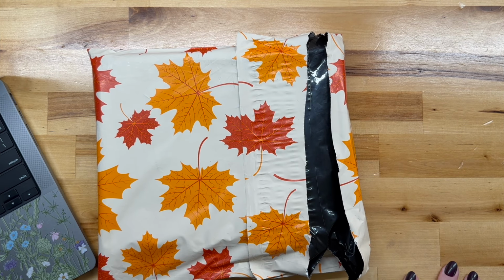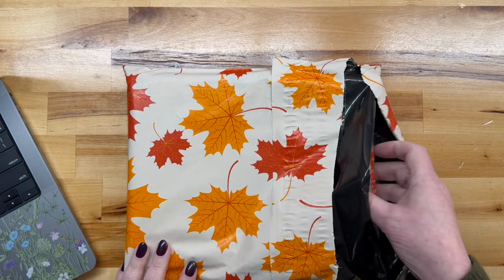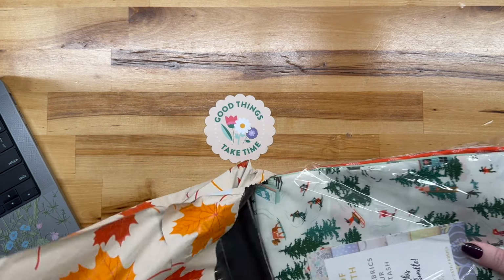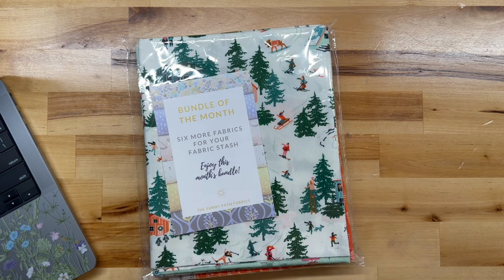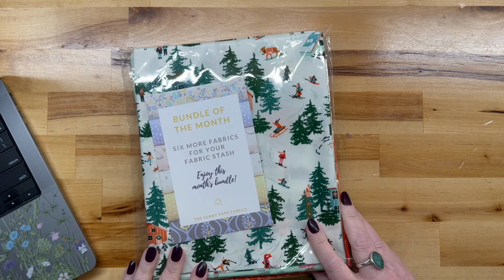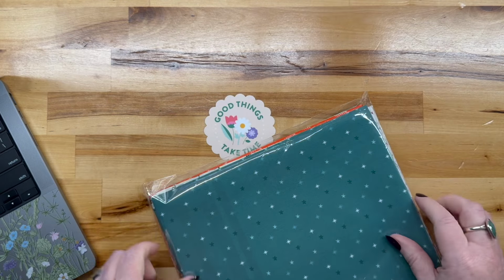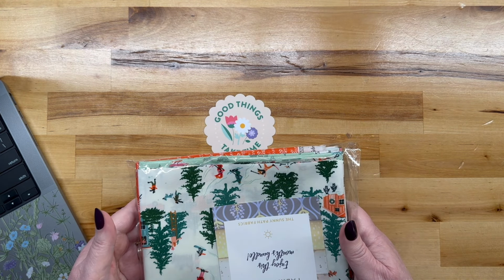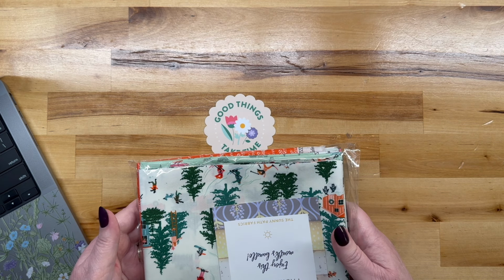All right, this is from Etsy. It is from a shop called the Sunny Path Fabrics, and it is the bundle of the month. It's $47.45, I would imagine, plus shipping, and it came in this little fall. I'm not sure how many there are, but we will find out. So, six, and I got half yards, I think.